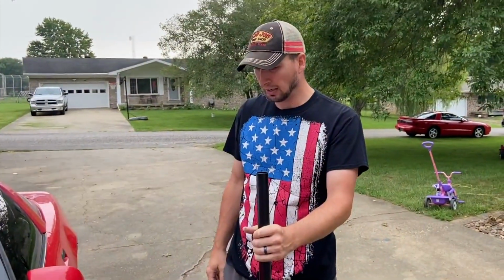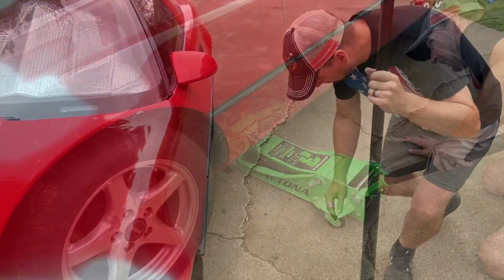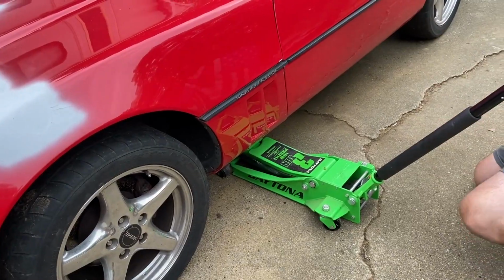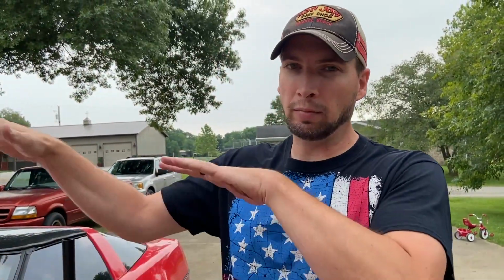All right, these Corvettes are kind of finicky. There's really not a good jacking location except for the one that they tell you to do, which is pretty much right over here. So I'm gonna start jacking over on this side, and then I'm gonna put a jack on the other side and try to evenly bring the whole car up, because these things, like I said, are kind of finicky. You don't want them twisted on you.